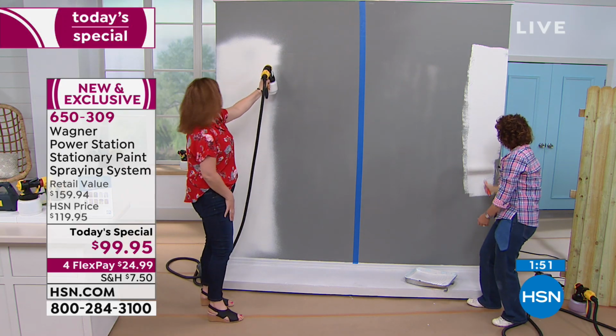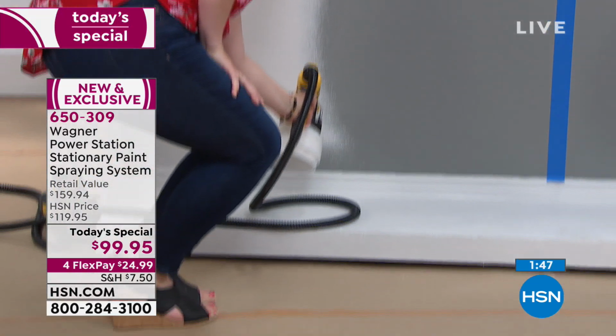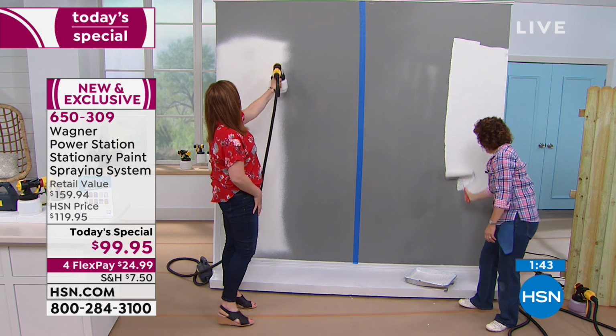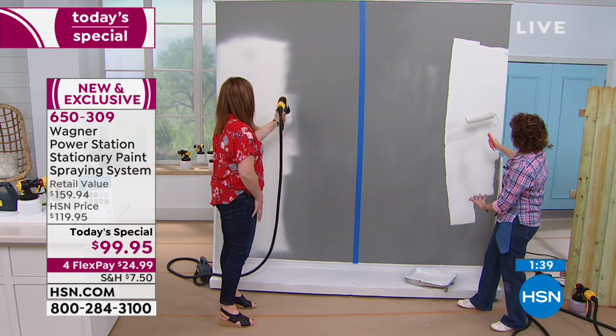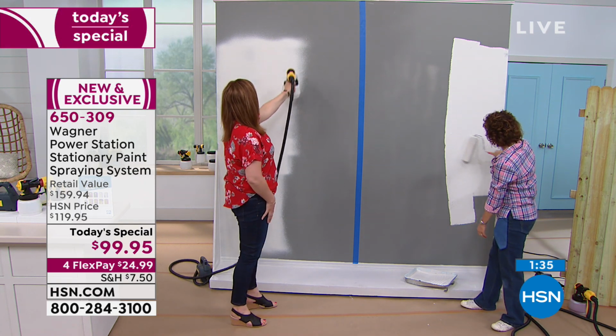This is so easy. Look how fast yours is going. Right. And look how evenly yours is going, too. Why, thank you very much. I want to take credit, but I have a feeling it's Wagner. But look at this. Well, the problem here is now I got too much paint up here, and now I have to kind of move it around.